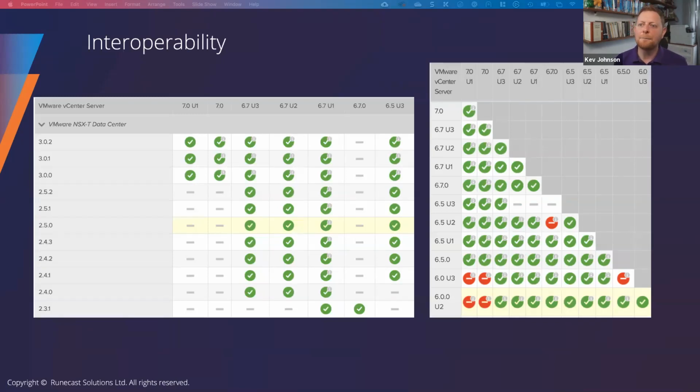From an interoperability perspective, if you go to vmware.com/go/interop, you'll be presented with the interop matrix. There are two ways of looking at this. On the right-hand side, it shows you the versions of vCenter Server that you can upgrade from and to. We can see, for example, you cannot go directly from vCenter 6.0 Update 3 to vSphere 7 or vSphere 7 Update 1. It's not a supported upgrade path. But beyond that, pretty much everything is going to go. So if you're on 6.5, you can upgrade to vSphere 7 Update 1 in a single leap.